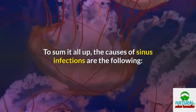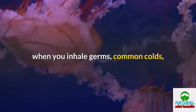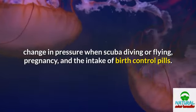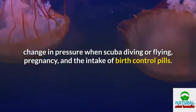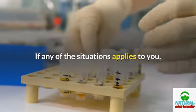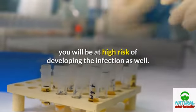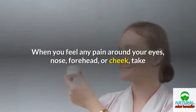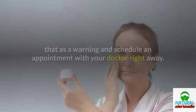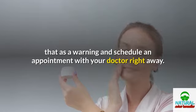To sum it all up, the causes of sinus infections are the following: when you inhale germs, common colds, change in pressure when scuba diving or flying, pregnancy, and the intake of birth control pills. If any of the situations applies to you, you will be at high risk of developing the infection as well. When you feel any pain around your eyes, nose, forehead, or cheek, take that as a warning and schedule an appointment with your doctor right away.